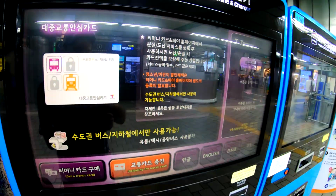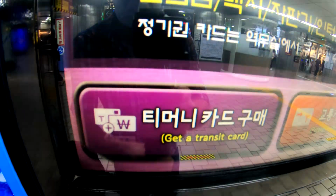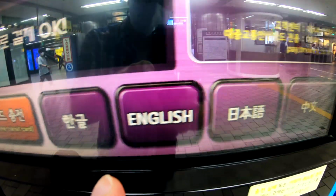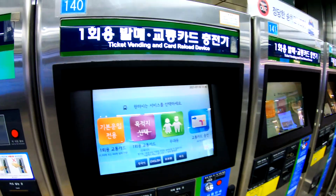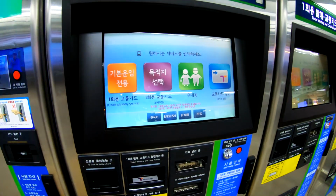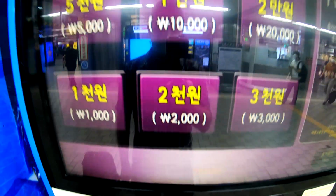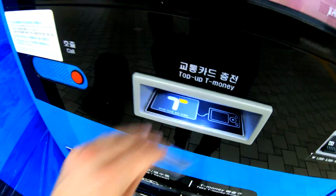I recommend getting a transportation card at a major subway station, because you can do all of it through a machine. Also, while we're in the subway, let's get familiar with what a charging machine looks like. To charge your card, simply place it in the machine. Choose how much you want to charge. Put in your money, wait a second for it to finish, take your card, and you're done.